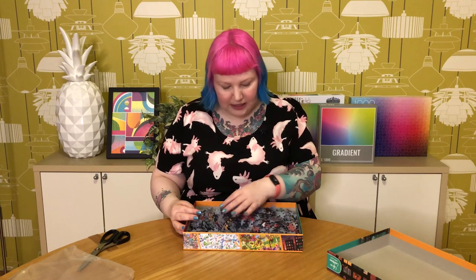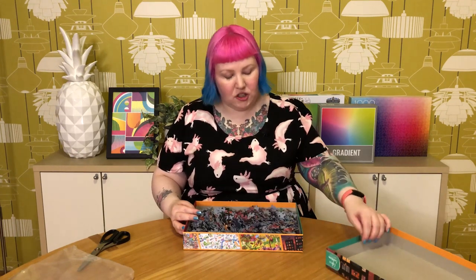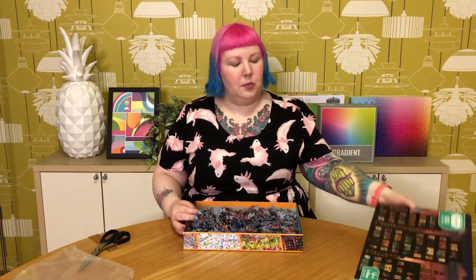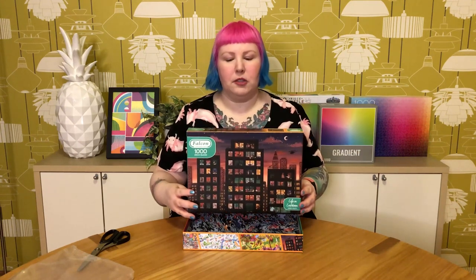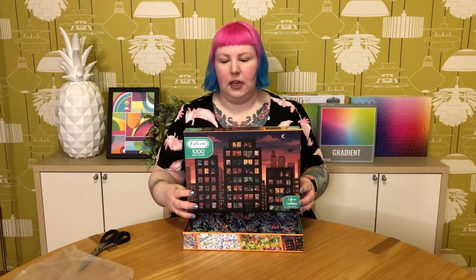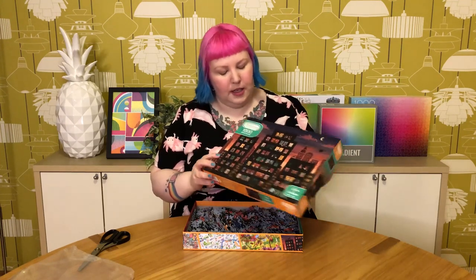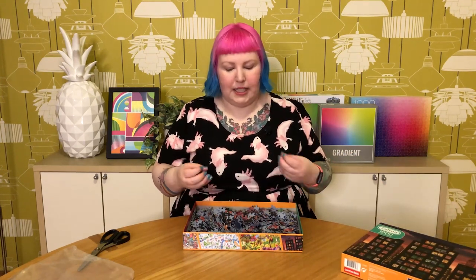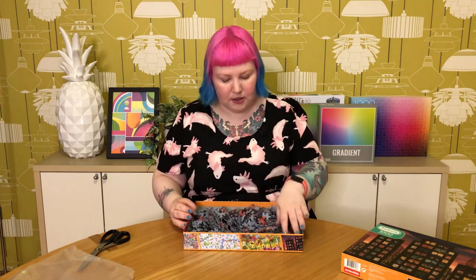In terms of the colors of the pieces, the printing, it looks like it matches the front of the box. The box colors are not super popping or vibrant, to be honest. They're a little more toned down and muted, but still colorful. So the pieces seem to match that. They seem bright enough, or printed well enough, to match what's on the front of the box.